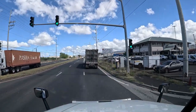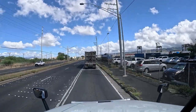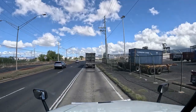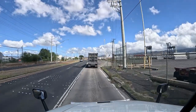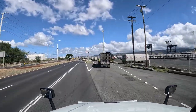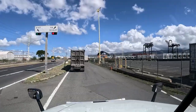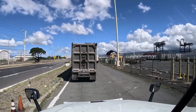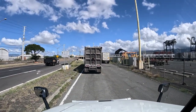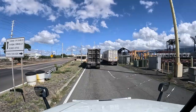So in front of us we got a garbage transfer truck. They're always heavy. So he'll definitely get pulled in. And then maybe they won't pull us in. Garbage trucks, when they're headed to the dump, are always at max weight. Something to be aware of when you're going past a garbage truck headed to the dump.